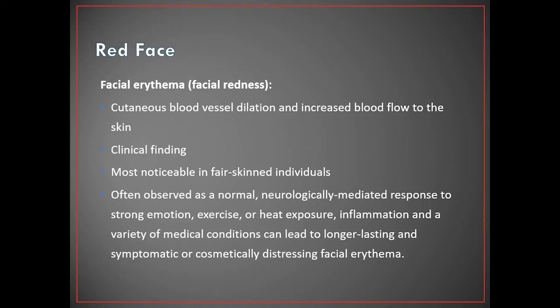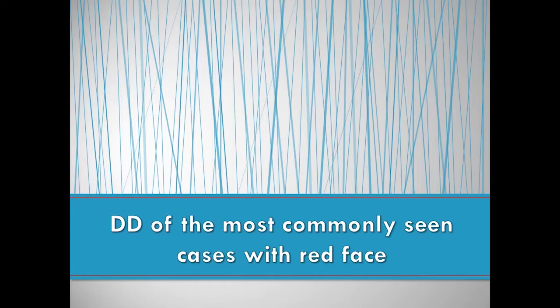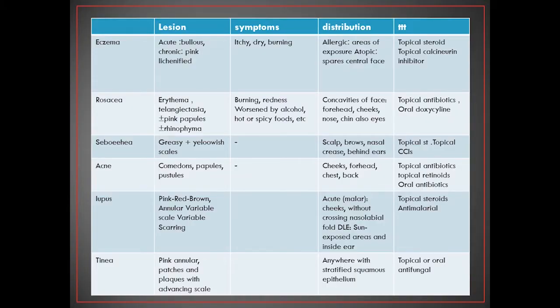When can I say that this facial erythema is not physiological? It's pathological when it does not change with time and does not change with changing conditions. So today we have certain conditions, all of which can cause facial erythema.